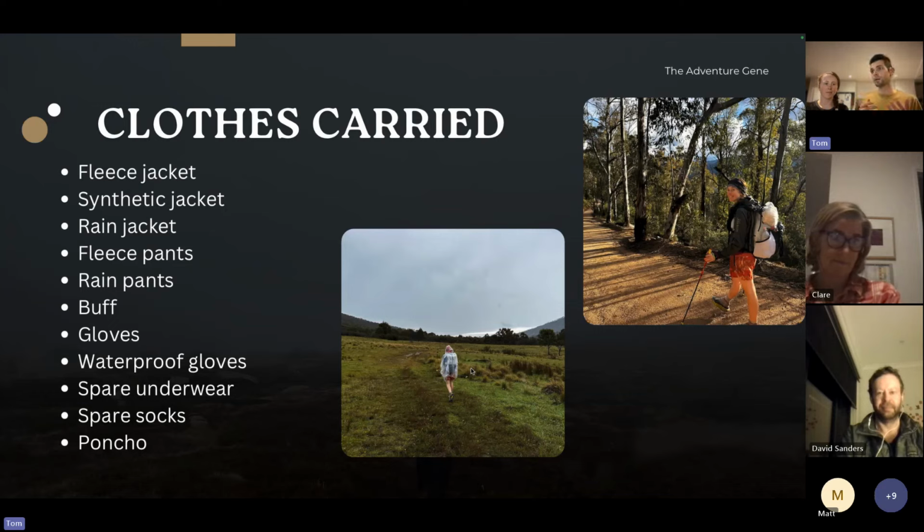Because there are times when you might see the rain clouds coming in and you're like, oh, do I put my rain jacket on or not? But with a poncho, it's really easy to take it on and off. And you just need to make sure that you have a waist strap to stop it blowing about in the wind. And it's definitely one of those things where it's nicer when you have a smaller pack.